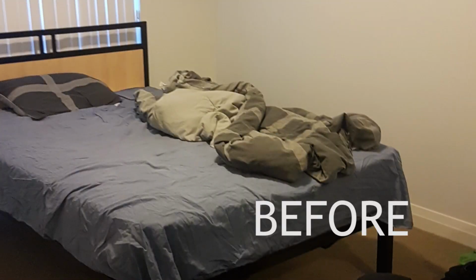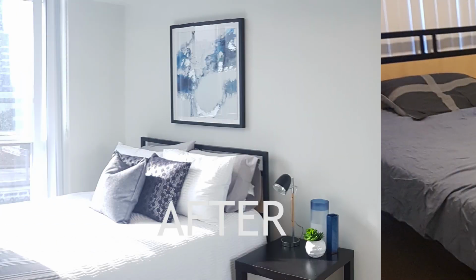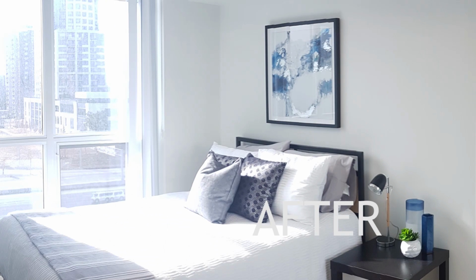So then we have the stage set, but now we need to finalize it. Oftentimes what we do is we'll work with a staging company, or we do have some of our own inventory that we'll bring in to make it really pop and give it that dramatic look. The wow factor, we like to call it. Depending on the situation, we may bring in additional furniture or, typically, accessories.